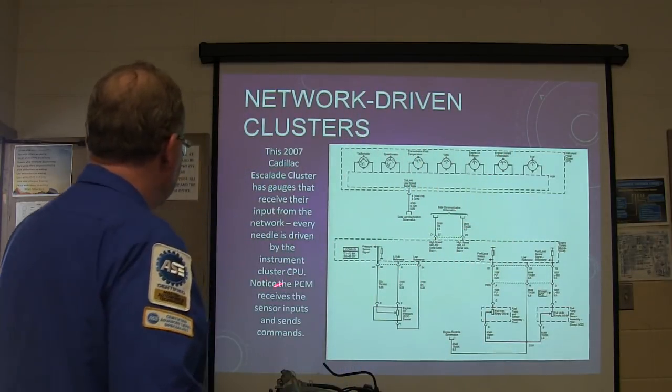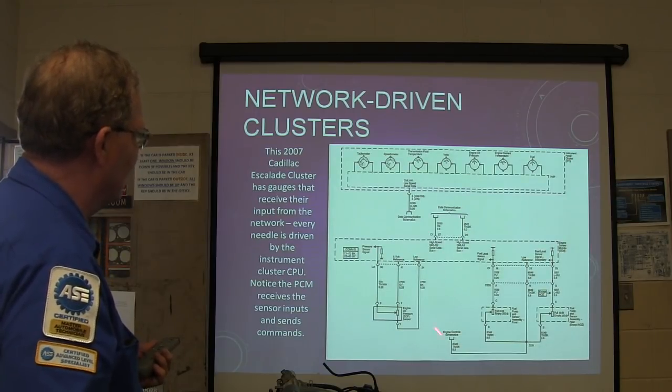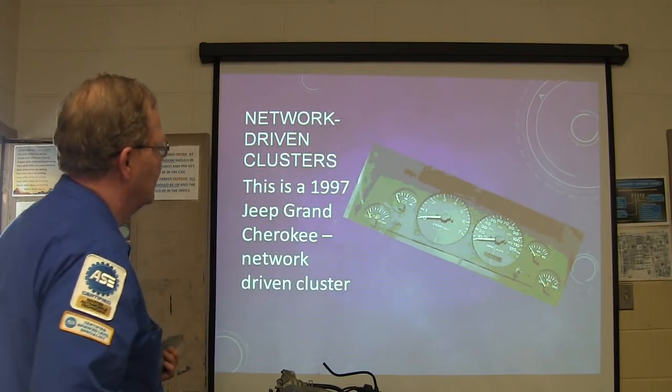And so notice the PCM receives the sensor inputs and sends the commands. See that? So it's basically talking back and forth between these two. You got boxes talking to each other. 97 Jeep Grand Cherokee, network-driven cluster. That's not a very good picture of it, but that's what it is.